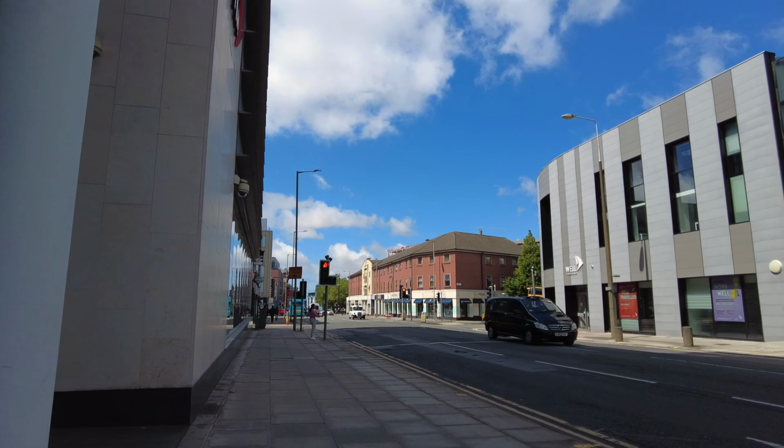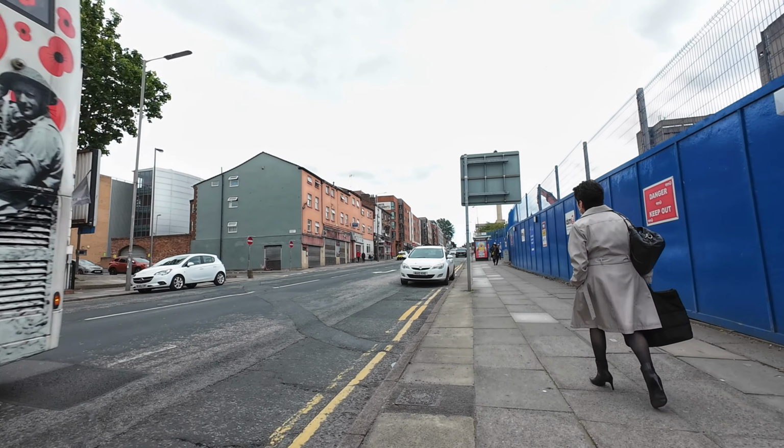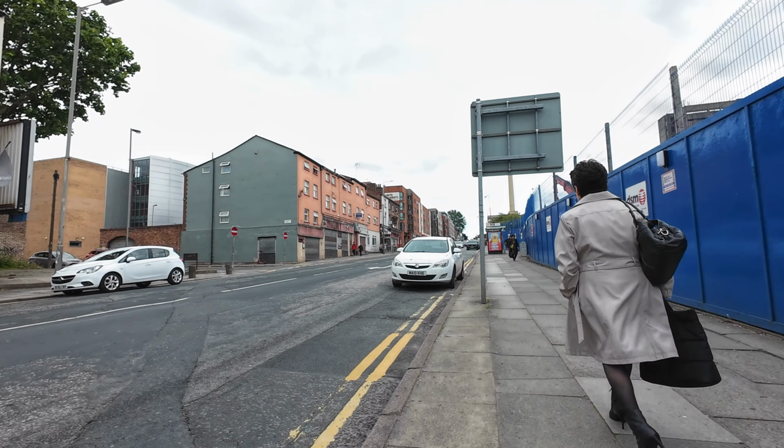The wind is absolutely terrible today, so apologies if it's caught on the microphone. I can't tell while I'm walking, but the wind is whistling. Right, let's see if we can cross over.